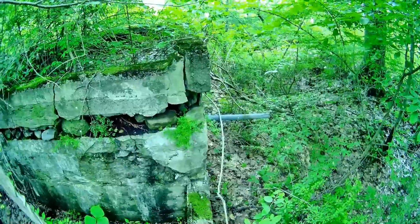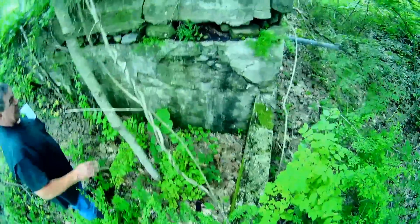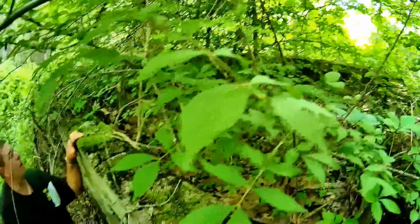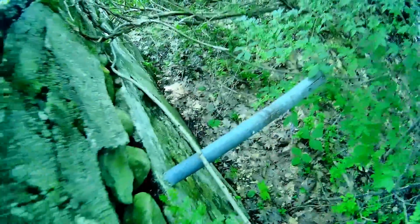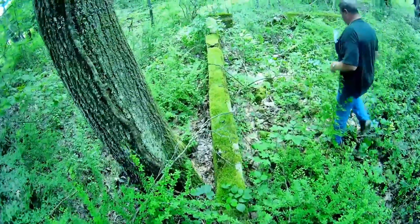They drank budweiser back then. Oh yeah, that looks like it's copper. What's inside of that? It's just hollow. Maybe it's steel. I don't have a magnet on me.